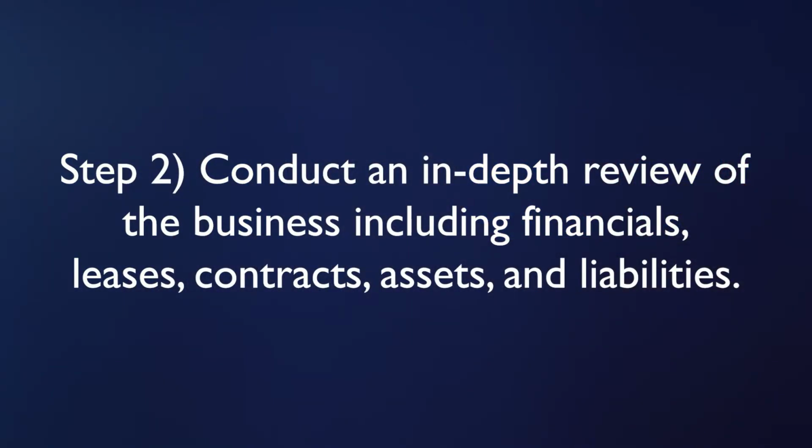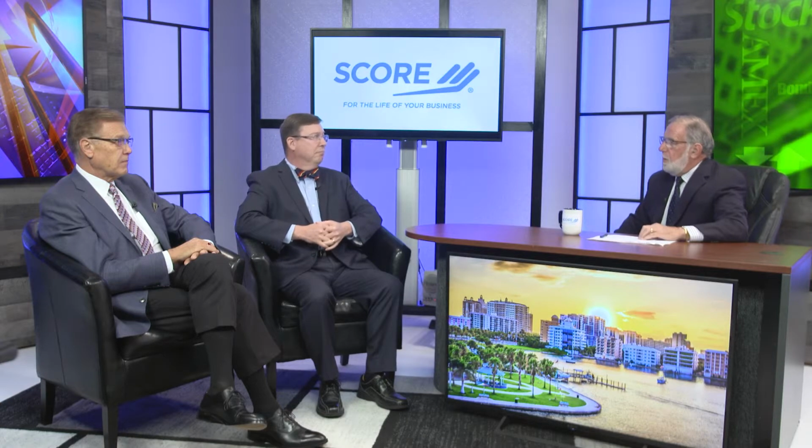Step 2 is conduct an in-depth review of the business, including financials, leases, contracts, assets, and liabilities. Can you elaborate on what a seller should do in that regard?